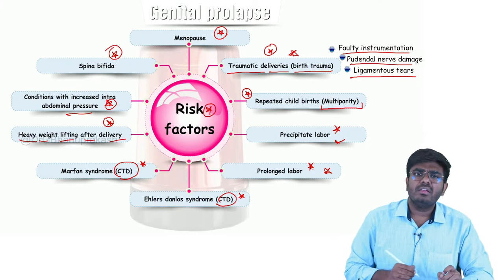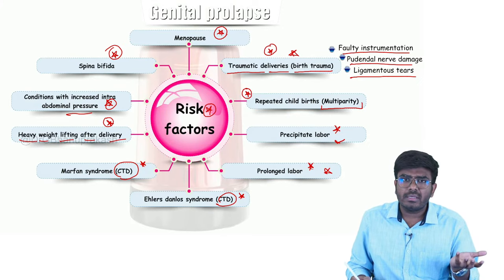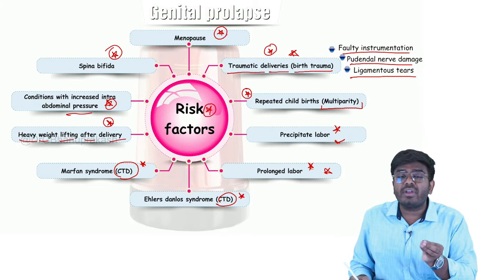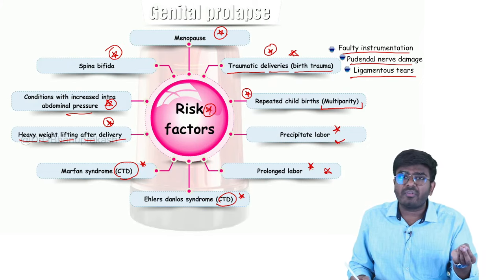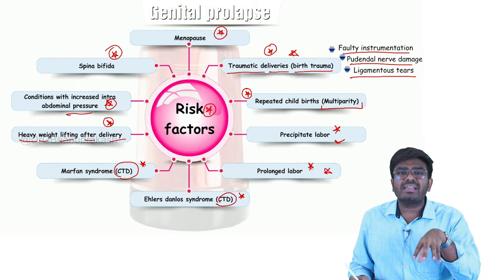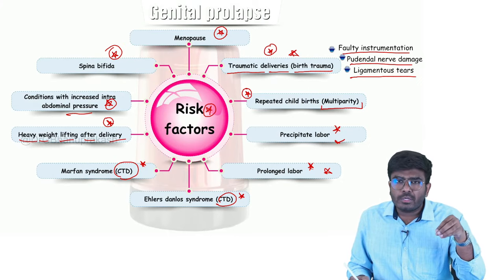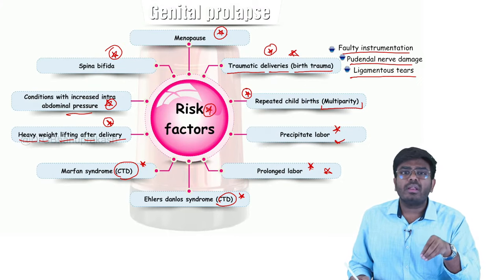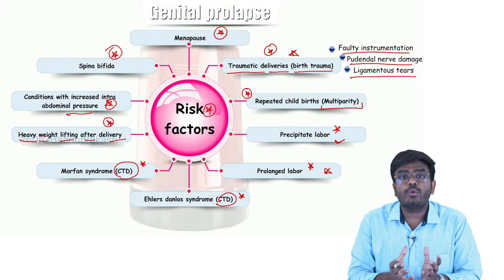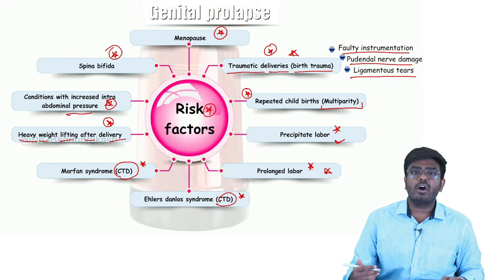And spina bifida. So, what exactly is spina bifida? It's a neurological abnormality. So, the pudendal nerve, which was supposed to go and innervate the pelvic muscles, in the condition of spina bifida, it won't happen. There is poor neurovascularity to the pelvic floor muscles. A poor neural innervation will happen. So the pelvic muscles are not going to contract properly. They are not going to maintain the tone properly. That can cause a risk of uterine prolapse.